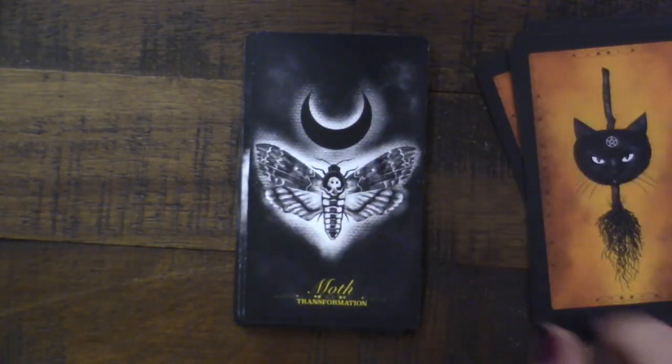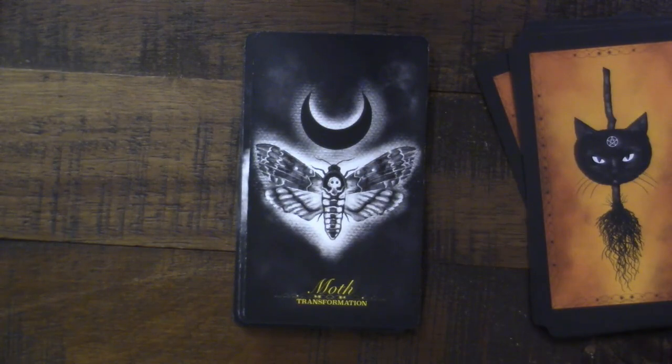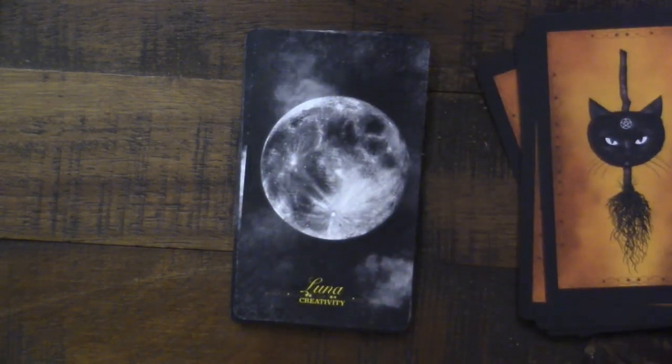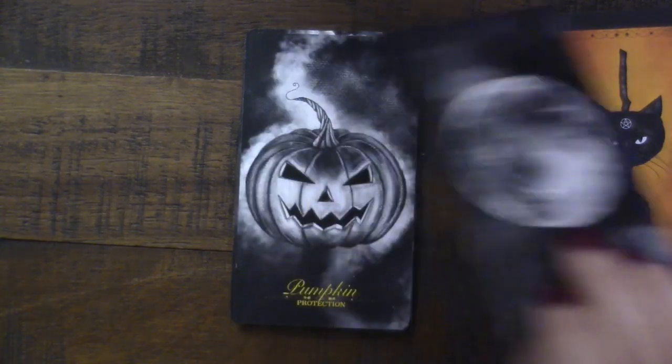I love the Death's Head moth here. I think it's gorgeous, and again, it gives that beautiful transformative energy without there needing to be a butterfly, so I love that. Beautiful Miss Luna for creativity, manifestation, cycles, right? There's a lot that you can do with moon energy.